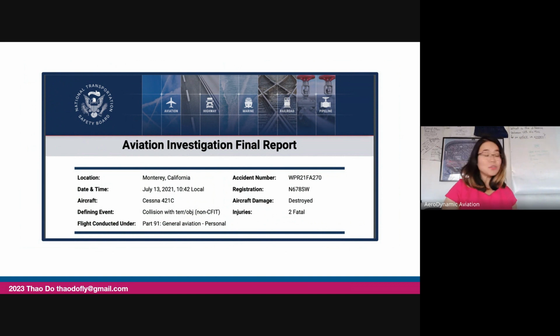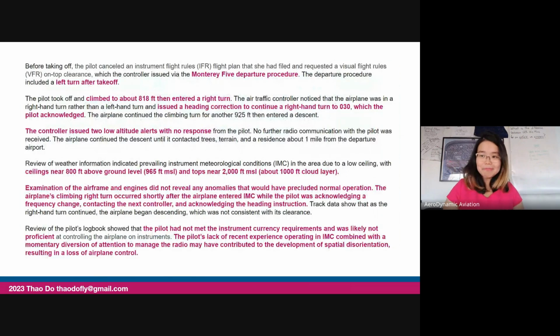So there were two people in the airplane and a little dog, a Dachshund. Here's the NTSB report. Before taking off, the pilot canceled IFR and requested a VFR on top clearance. She was issued the Monterey 5 departure procedure. And that procedure included a left turn after takeoff.